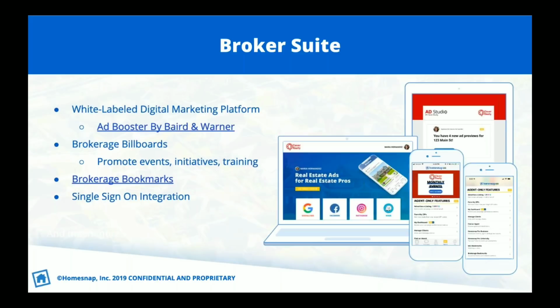Facebook is way too complicated. I don't have time. And so what they're basically saying is they don't understand how to create an audience and how to effectively spend their marketing budget on Facebook. It works for a lot of agents. And so we take the guesswork out of that, and we want to give that platform to you.